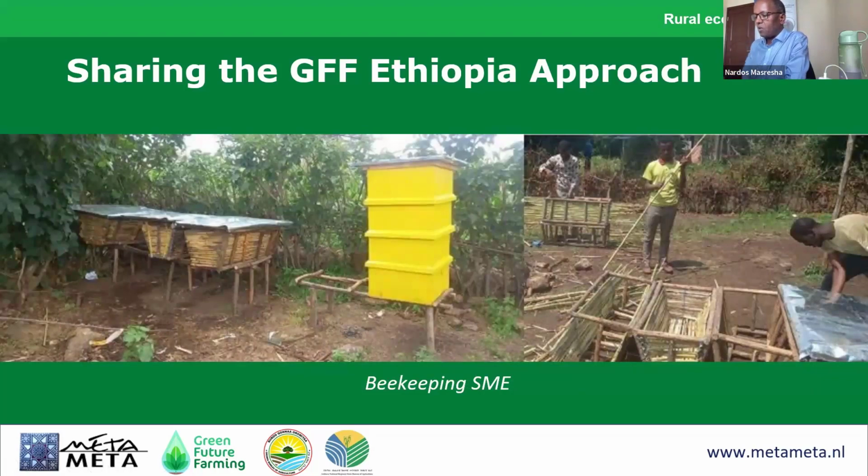Yeah, this is one of the approaches for demonstrating and introducing beekeeping in the area. People were not really using this potential prior to our intervention. As you can see, the yellow one is the modern beehive, and the other one is a transitional type of beehive. For the transitional beehives, we trained the community to make them by themselves with local materials.